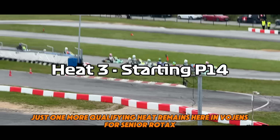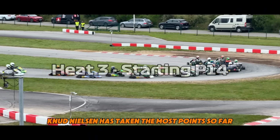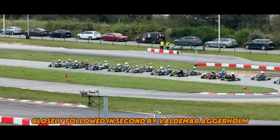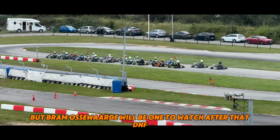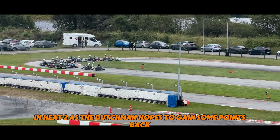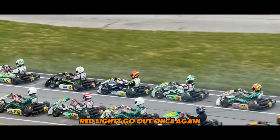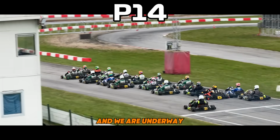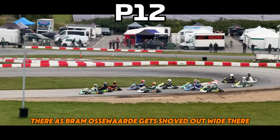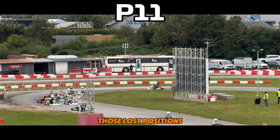Just one more qualifying heat remains here in Vojens for senior Rotax. Knud Nielsen has taken the most points so far, closely followed in second by Valdemar Agerholm. But Bram Ossewaarde will be one to watch after that DNF in Heat 2, as the Dutchman hopes to gain some points back. We'll find that out soon as the 5 red lights go out once again, and we are underway. Some of the drivers really getting their elbows out there as Bram Ossewaarde gets shoved out wide there. Luckily enough, he's able to fight back and claim back those lost positions.